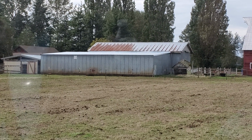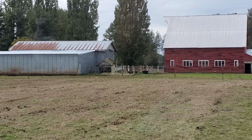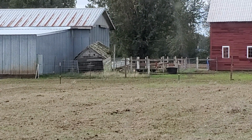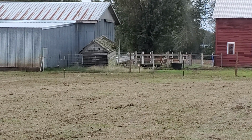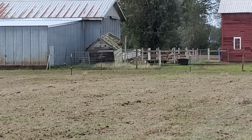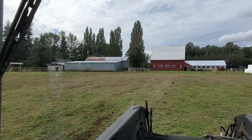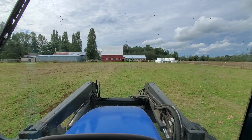So we're making progress. We're getting rid of junk, cleaning things up, continuing to make this farm right. Next chore, one of the things I got to do is get rid of that old pump house. It's just rotting away, and I don't like derelict items. I want things to be clean, and everything on this farm needs to have a purpose. So anyway, big progress this year. Feels good to get all this stuff done.